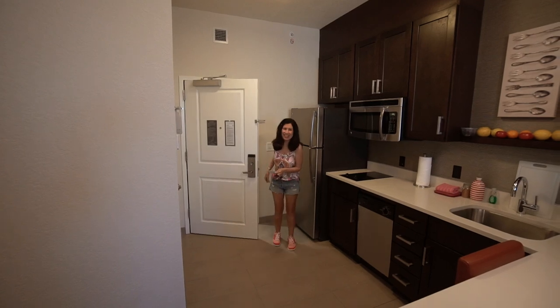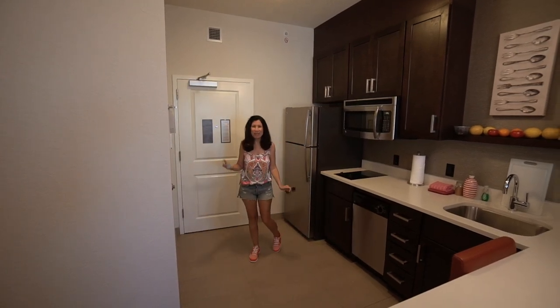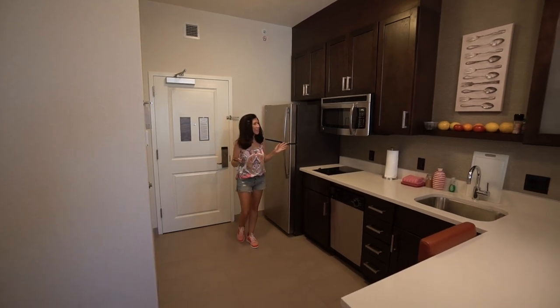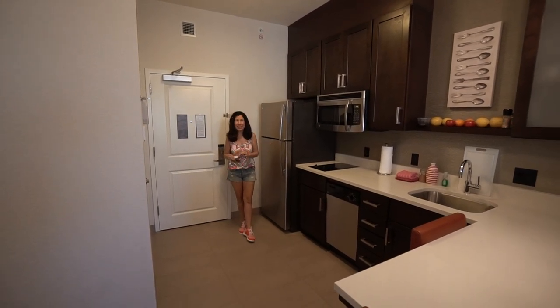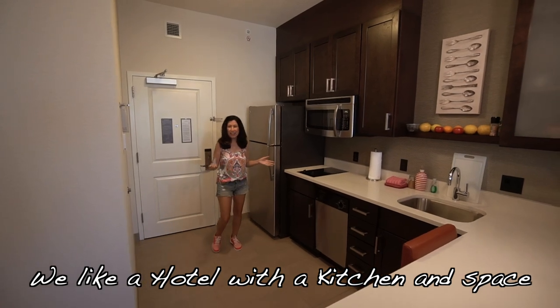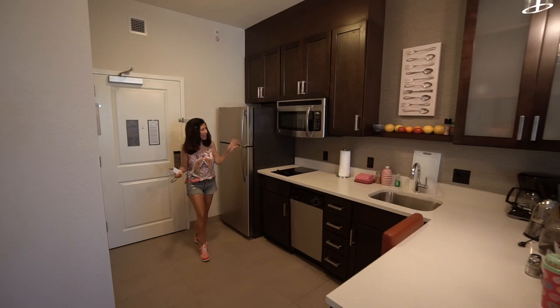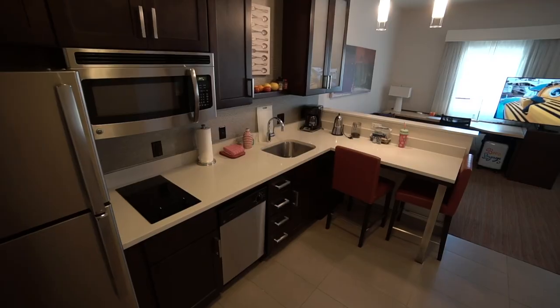Oh, hi, ETT squad. We just got here for the West Palm Beach Boat Show, Yacht Show. I'm so excited. We just got here at the Marriott Residence in West Palm Beach. And I love this place because you got a full kitchen, right, love? You got a full refrigerator, cooktop, microwave, dishwasher, plenty of room.